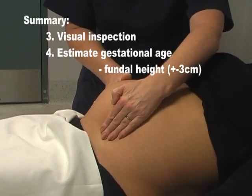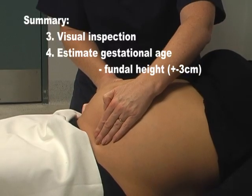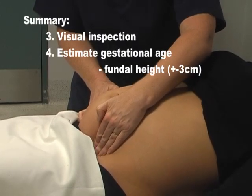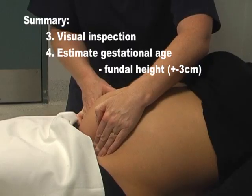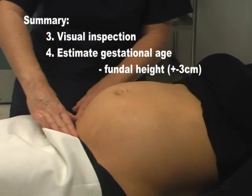We estimate the gestational age based on the fundal height measurement with a tape measure. Obesity has been shown to distort the accuracy of these measurements. If when doing the fundal height measurement there is a 3 centimetre discrepancy between the gestational age expected and the centimetres in measurements, one should be considering further fetal surveillance to determine fetal well-being.